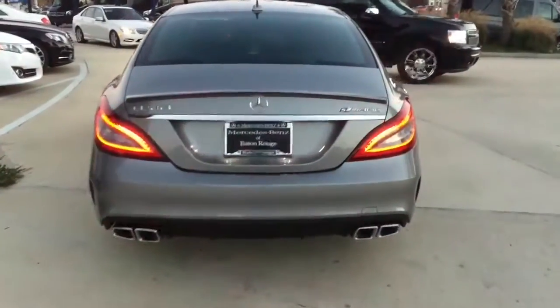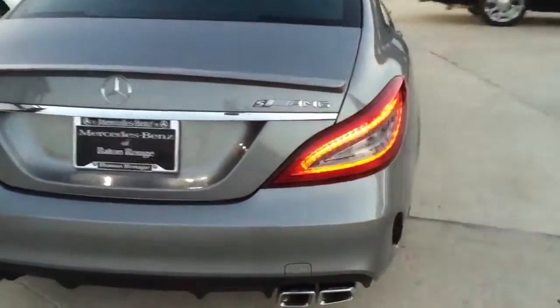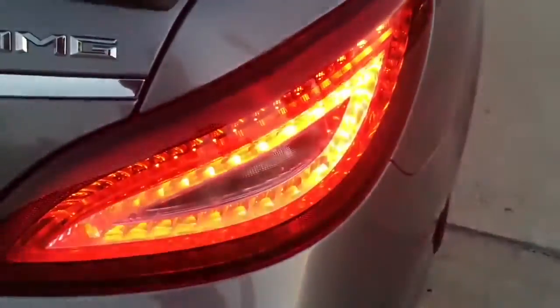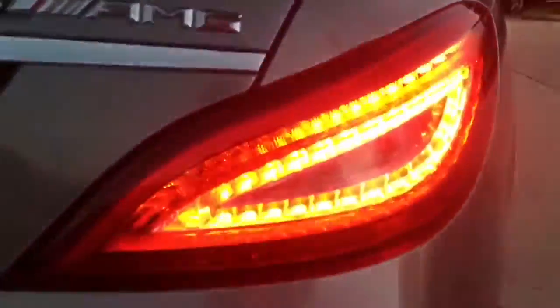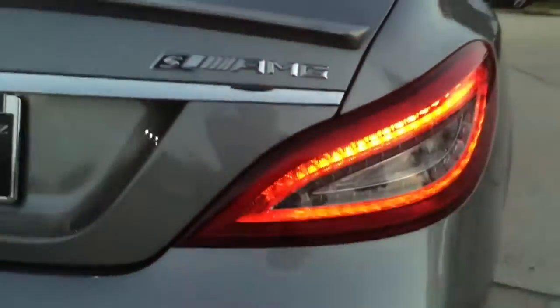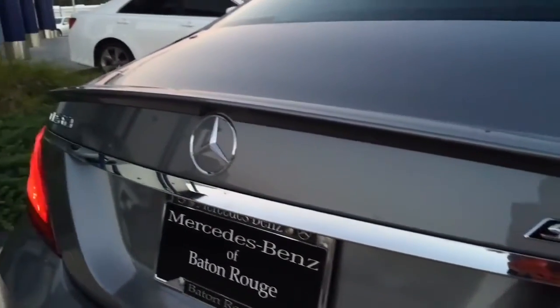To the back, you see the full LED tail light with integrated LED brake light and LED turn signal light. LED technology also illuminates the brake lamps more quickly, offering the driver behind you more time to react, which could make a critical difference in a panic stop. Very stylish tail light. S AMG badging on the trunk lid. And here's the deck lid spoiler.